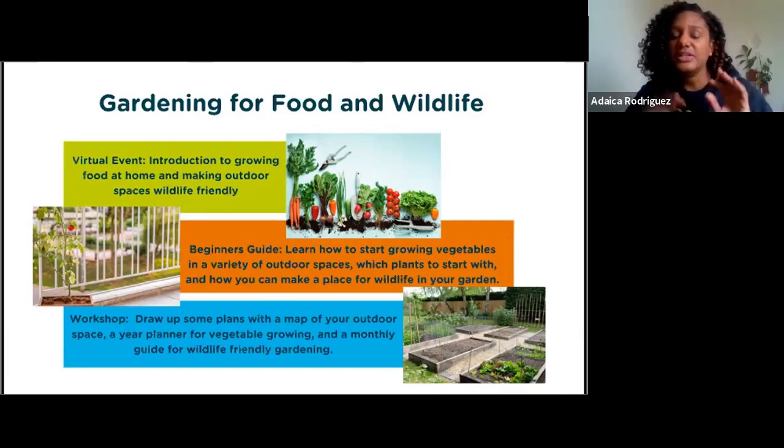Then after the presentation, we're going to have a break of half an hour, and we'll have a workshop in which everyone is going to try to draw a map of the outdoor spaces or a list of the different spaces they have.